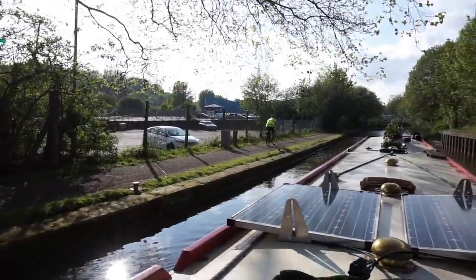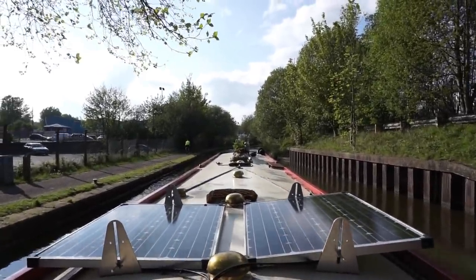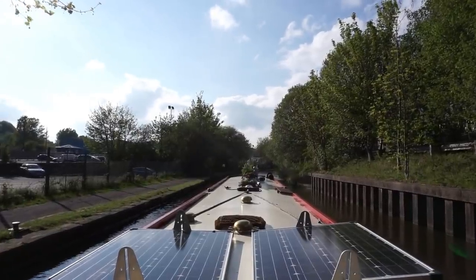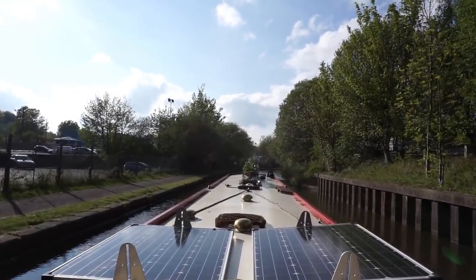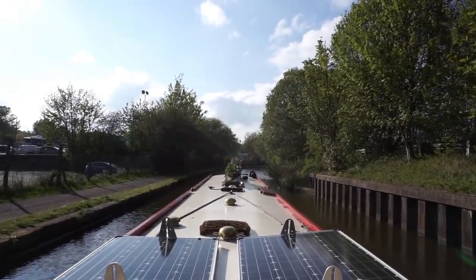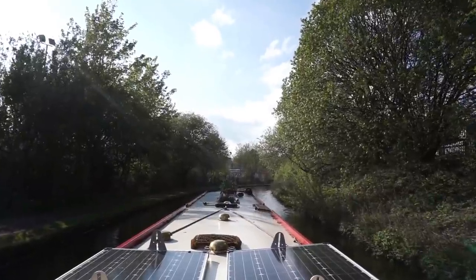There he goes. Rob the Lock. Off to get our next lock ready for us. And apparently, he saw us from the train, shot down here on his bike like lightning, because he wanted to help us through the locks, and he's going to do the whole, I think it's 5 locks of the Stoke flight. But what a great guy.